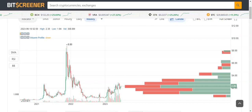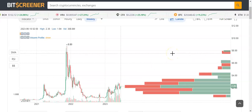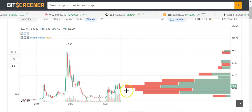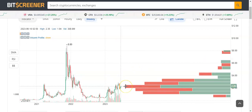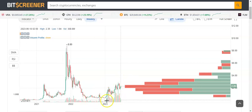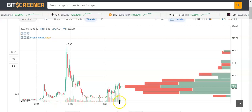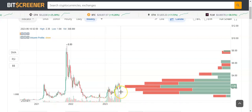Let's start with the Render token on a weekly basis. What we see here is the chart, and on the right side we see the POC, or point of control, passing by. Actually, this is the volume profile with the POC, a clear POC between 2 and 2.30 US dollars. If we analyze the histograms on the horizontal axis, we actually see a huge increase in terms of volumes. So I'm strongly bullish on the Render token.